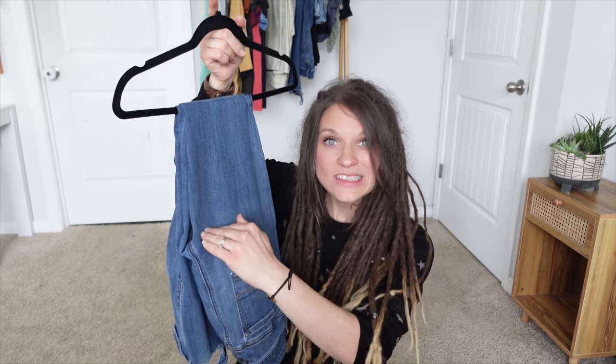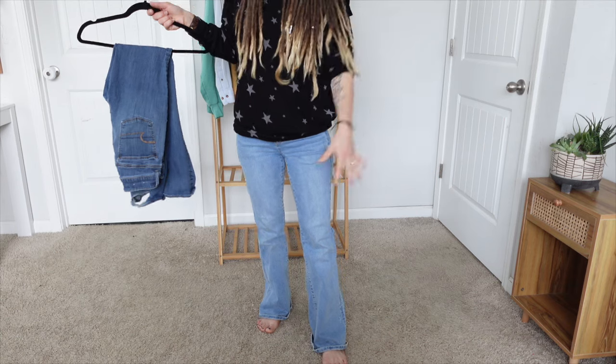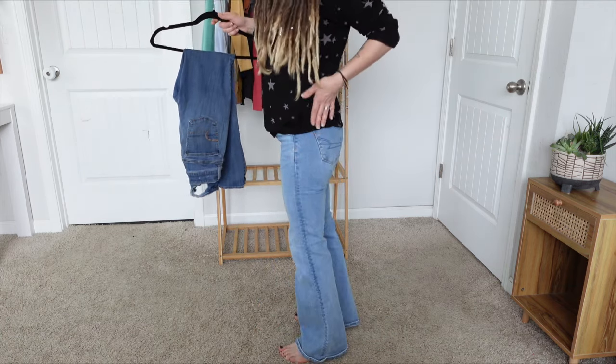So these were my previous uniform jeans. Now they're my gardening jeans. I may decide to cut them off into shorts. I have two pairs of these, and I have two pairs of my new uniform jean in my capsule. Let's see it with a t-shirt. All right.